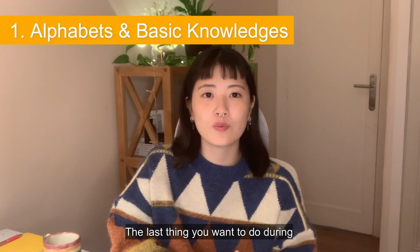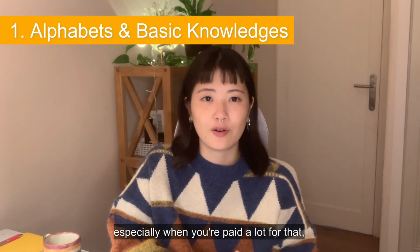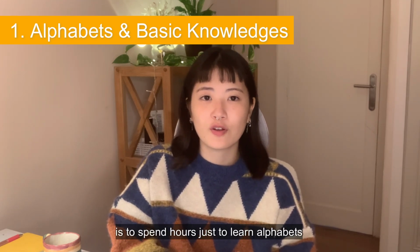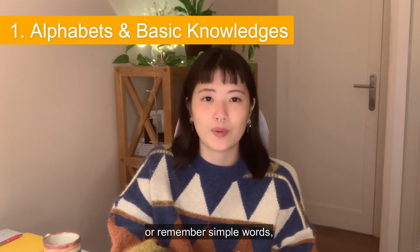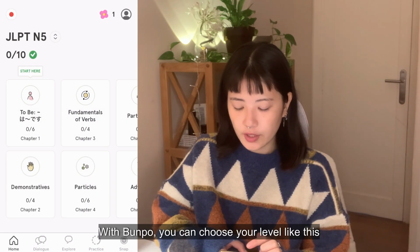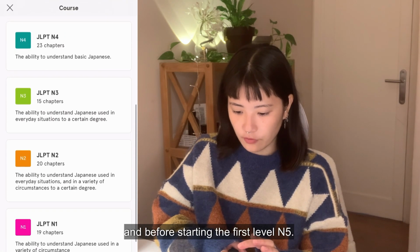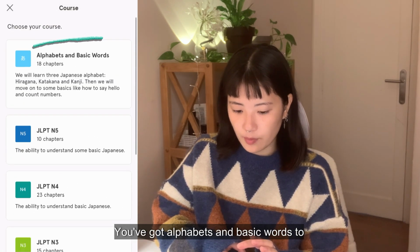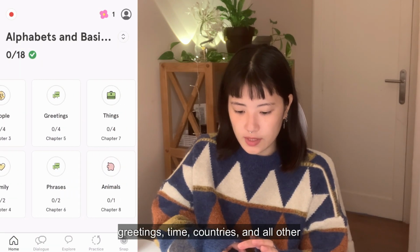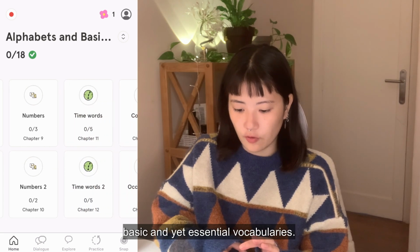The last thing you want to do during Japanese classes, especially when you paid a lot for that, is to spend hours just to learn alphabets or remember simple words, because you can do it by yourself. With Bunpo, you can choose your level like this, and before starting the first level N5, you've got alphabets and basic words to master hiragana, katakana, pronouns, greetings, time, countries, and all other basic and yet essential vocabularies.